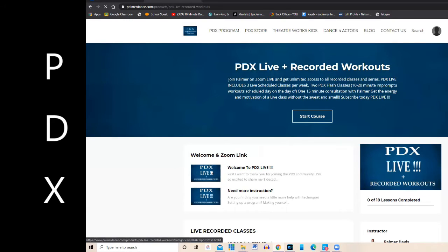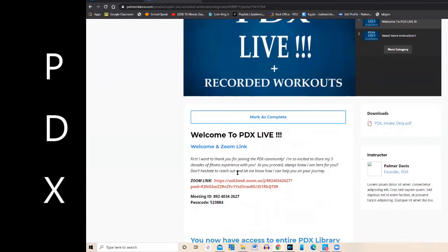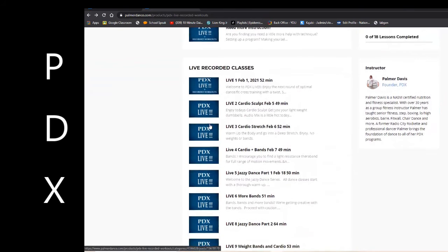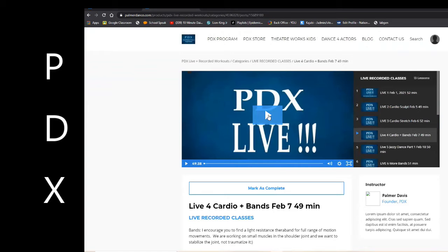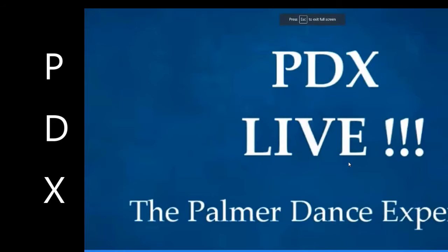In the Welcome and Zoom link of each chapter, scroll down and you will find the Zoom link, the meeting ID, and the passcode. All of the workouts are loaded up by date and length of workout. Click on the arrow, make sure you make your screen big, and let's get ready to work out.